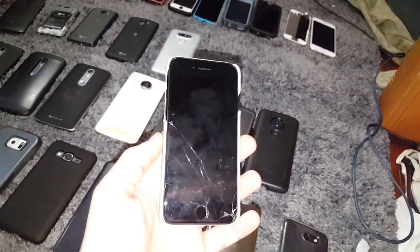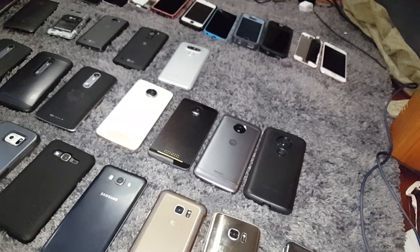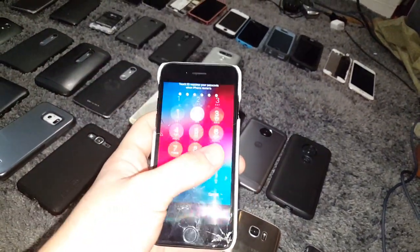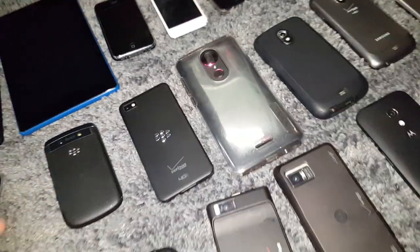Oh, come on, focus. This is my iPhone 7 matte black, 128 GB. Let me unlock it. This was my old main phone. I'm gonna get a new screen for it, and then I'm gonna fix it, and it's gonna be my main again, most likely, because I got rid of my Galaxy S9.